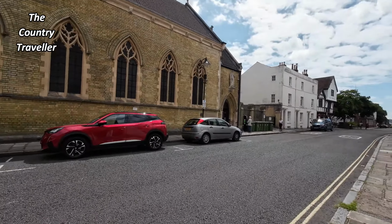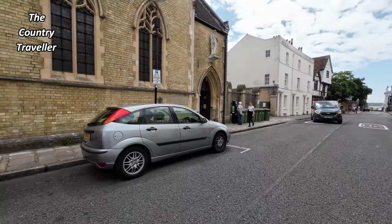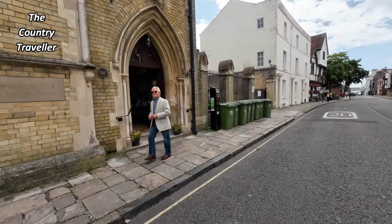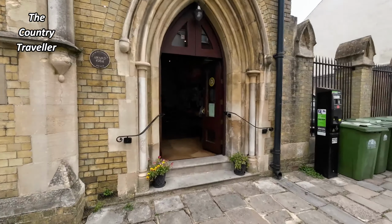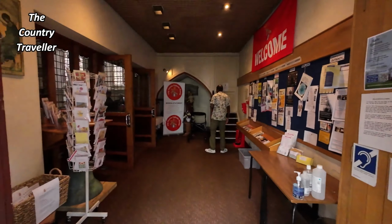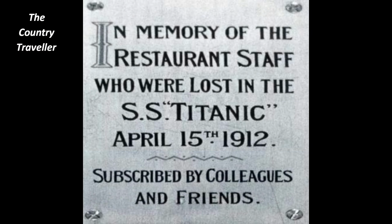A couple of streets away we come to St Joseph's Church. Inside the church is the Gatti Memorial. This is an oak table which has a plaque in memory of the restaurant workers who lost their lives, including Luigi Gatti, who was responsible for the restaurants on board the ship. There was a service going on when I visited, so I wasn't able to see the table itself.